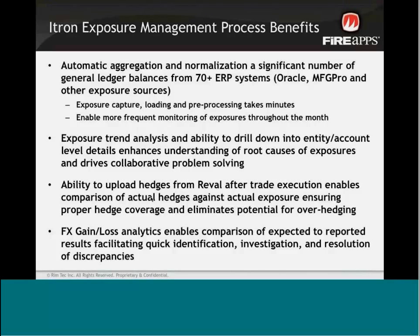The ability to upload our hedges back into the system just ensures that we're not ending up significantly off in our hedge coverage. And then the FX gain loss analytics and report out of FiREapps forms the basis of our whole decomposition process.